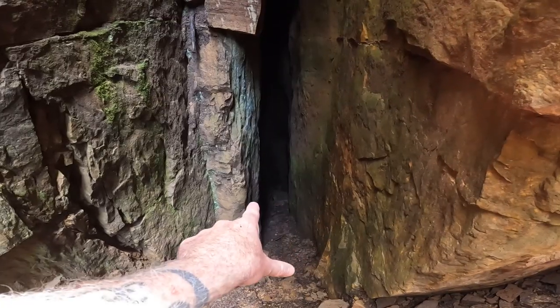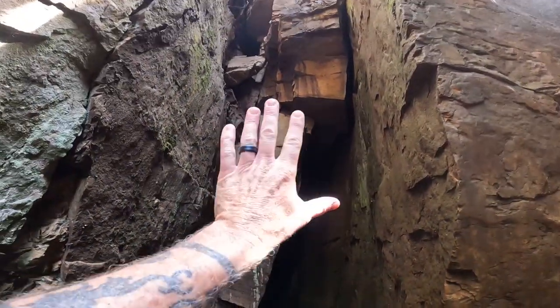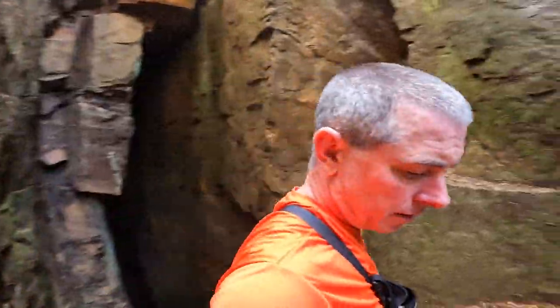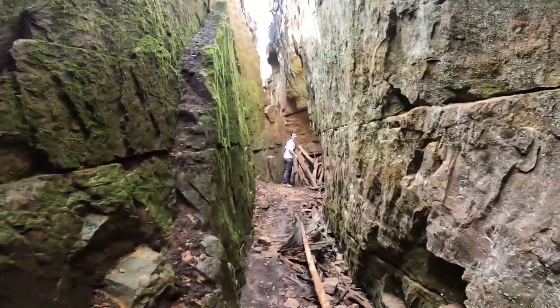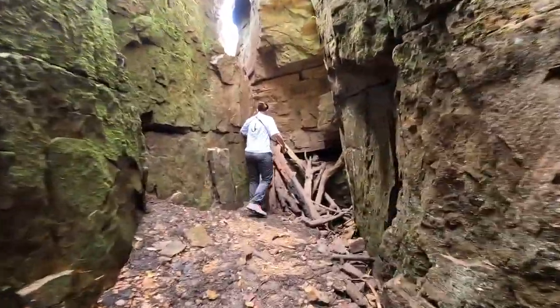Well, it stops right there. And we're gonna not go all the way in. It's just wet, so I don't know if that comes down. It probably wouldn't matter, but anyway, it's a cool little chasm slot.